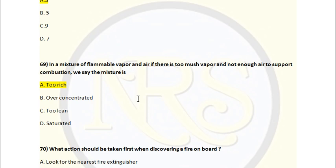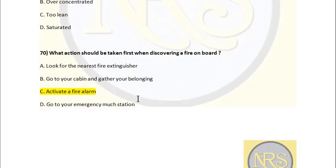If it is flammable vapor, if there is too much vapor, a high concentration of vapor above the UFL, there is no chance of fire occurring. So that means the hydrocarbon vapor is enriched, high, too rich. So option A is the correct answer for question number 69.